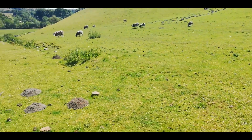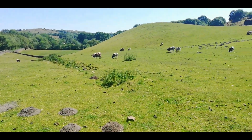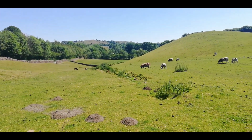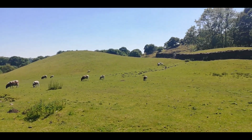and eventually you can see in the field there where it comes back out again. It's here. It flows on down through the field and joins up with a couple of the other branches and eventually forms the bigger Winster which we see later.